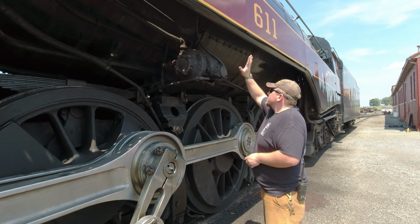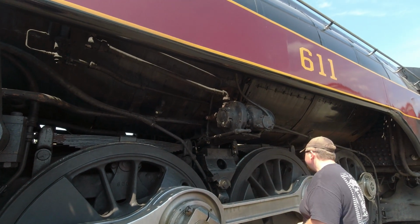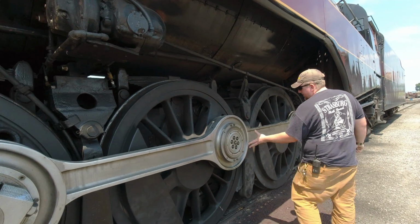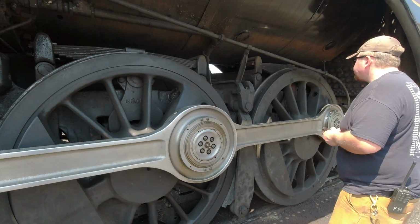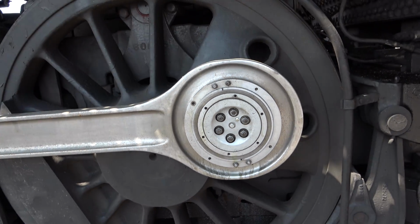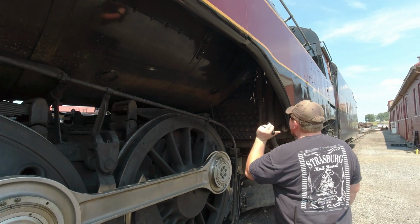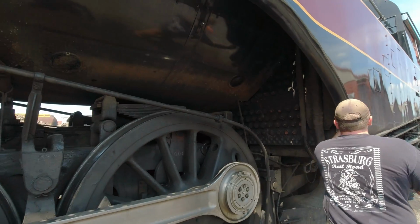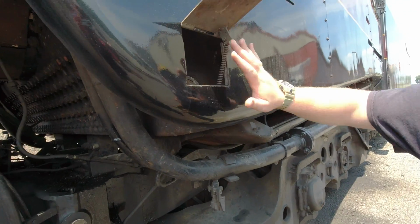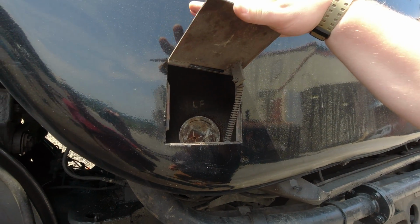So here's your dynamo. This creates your electricity for your radio, your headlights, all that. You can see here's the bearing, and it's a roller bearing. And it's all streamlined, and you can see there's access hatches at various points to access the plugs. They put these doors in the body so you can get in there and work on the locomotive for inspections.